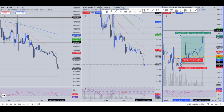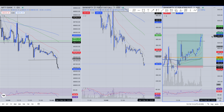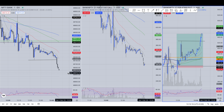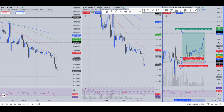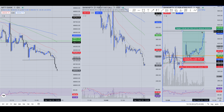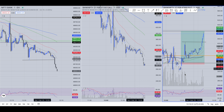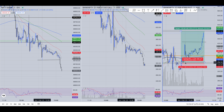In case the market reaches all the way to 275 also, it's well and good, but based upon our risk to reward ratio, I think you can see clearly the market even broke this high. Look at this, guys. 260. You can see here the market came all the way here. You can even exit now also, guys. Look at this, how easily the market had gone all the way. That's it, guys.